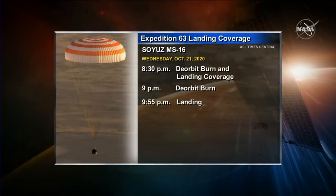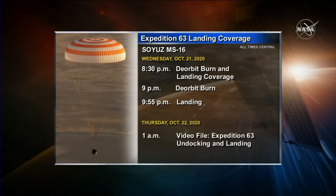Central Time. And from that point, we'll stay with you until the crew has landed and is out of their vehicle. Again, that landing is scheduled for 9:55 p.m. Central Time. So we are hoping that you'll be back with us in just about an hour and 45 minutes for our continuing coverage of the Soyuz MS-16 landing today at 9:55 p.m. Central. We'll see you back at 8:30 p.m. for continuing coverage. And this is Mission Control Houston.